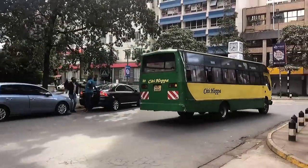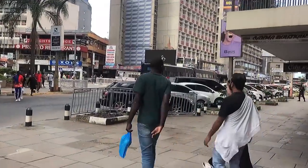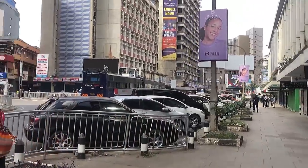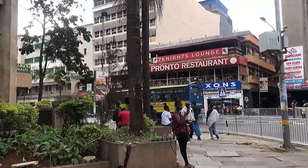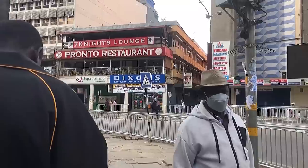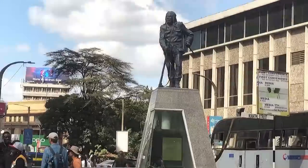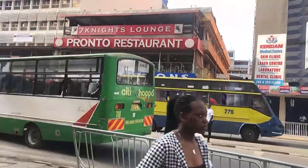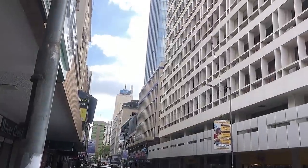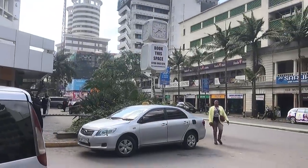This is Matatu. Not the crazy ones though. Oh, if you come to Nairobi on Sunday, you will like it. Over this side. On Sunday. Guys, if you come to Nairobi on Sunday, you're going to like it. Look how big the city is. Look how big. I've been here before. Nairobi. Wow. The big city. Guys, let's continue.